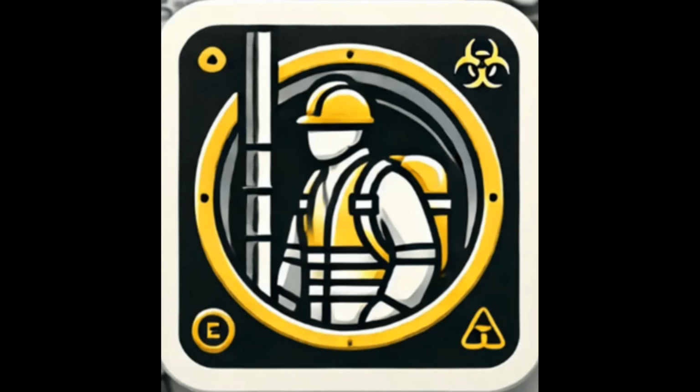Limited entry and exit, not for continuous occupancy, potential hazards. That's a confined space. Exactly. So we've got bins, boilers, ducts. The list goes on and on. It's a big list, a long list. But there are also some exceptions. So let's talk about that a little bit.